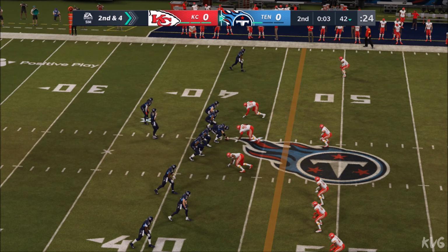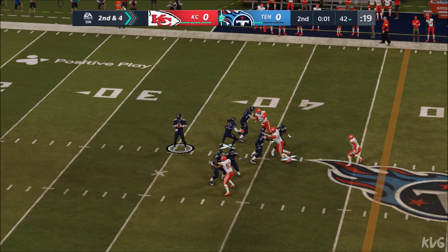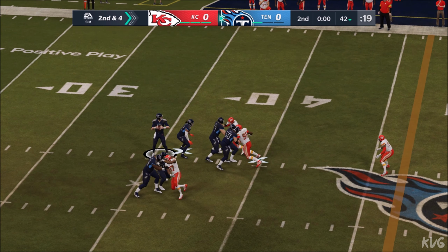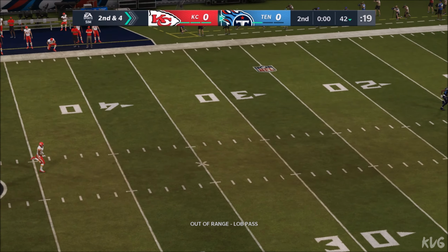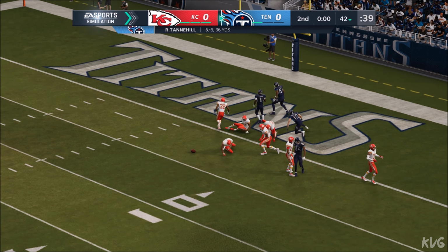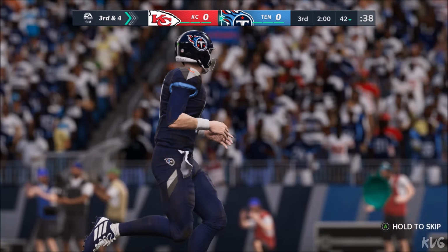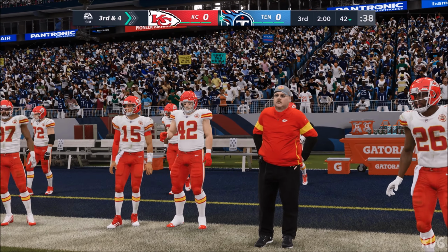Four receivers now. Three to the right, one to the left. Second down and four. The final shot here before the break, Tannehill. He'll look downfield for Humphreys. And it's knocked away and incomplete. So we've hit halftime here, what obviously is a very fast-moving first half of play.